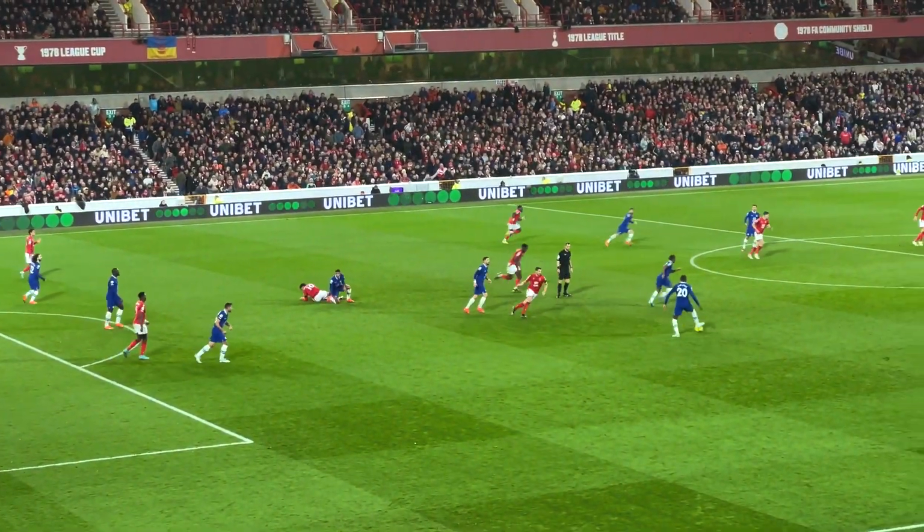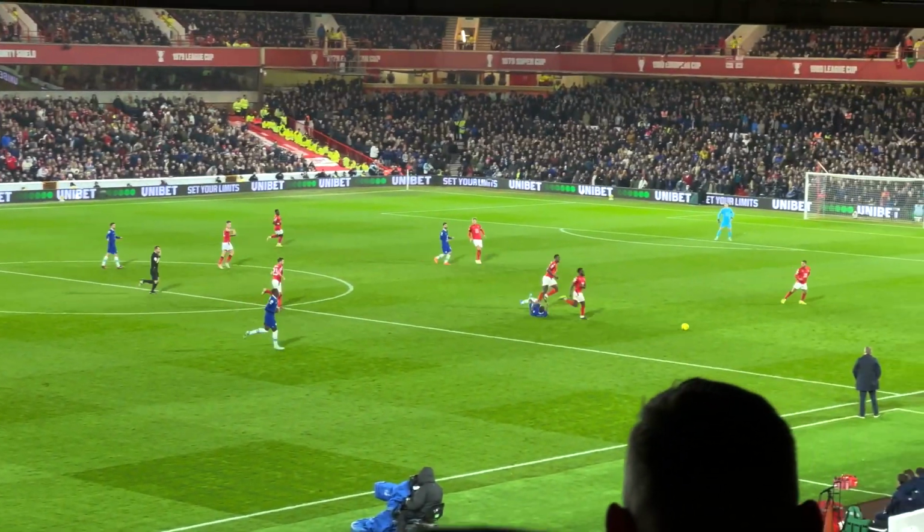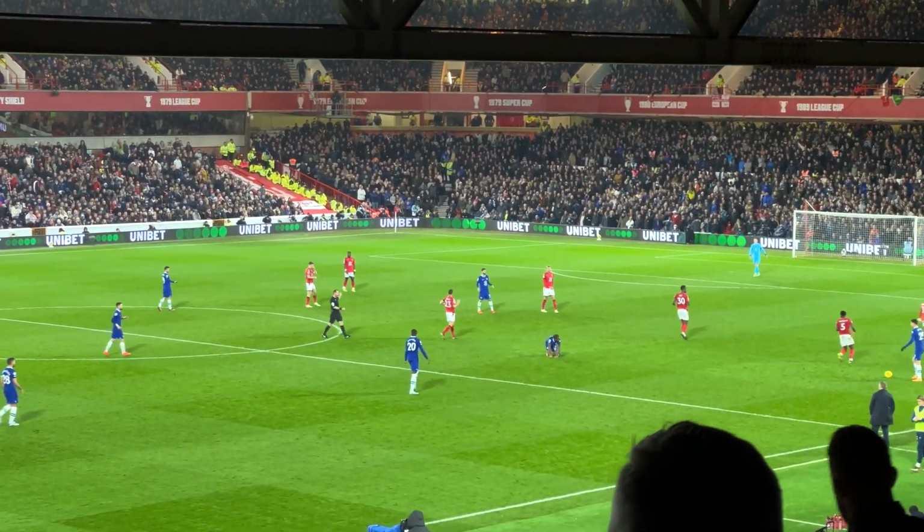That's a great tackle, that. Good tackle. That's got it there. No complaints about that one.